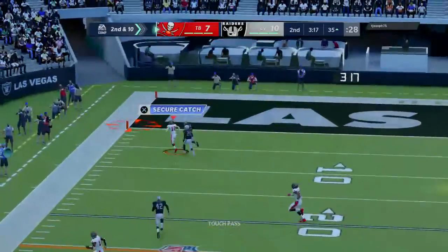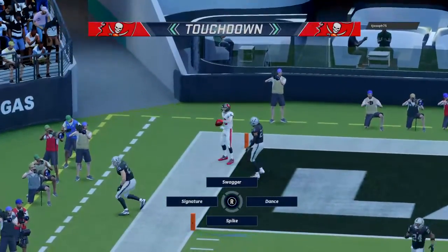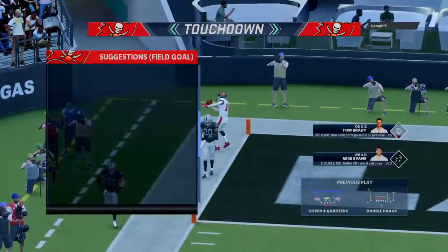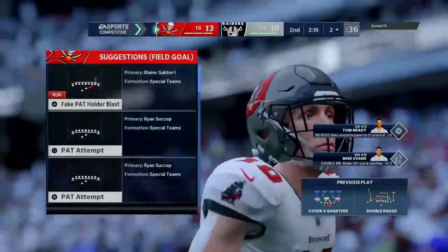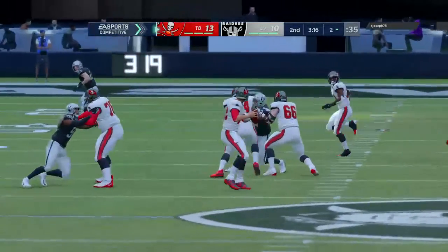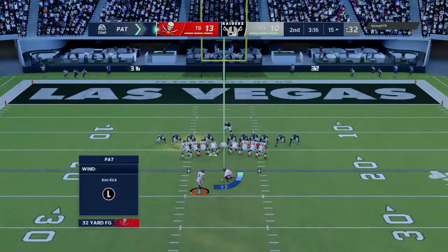There goes a deep ball, end zone, and he's got it. Caught in the end zone, touchdown, Tampa Bay. Scotty Miller, 2 catches, 2 touchdowns here so far. And the Bucs are going to retake the lead. Setting up for the extra point.